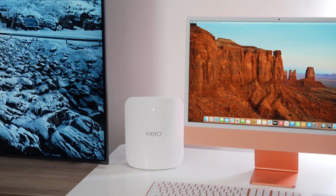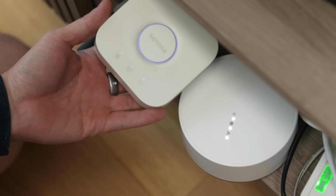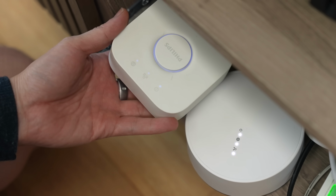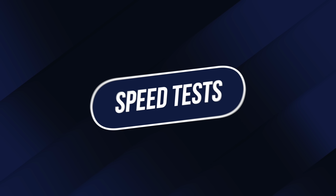The Max 7 supports Matter and has Zigbee built in, meaning I won't need this Philips Hue bridge. And more importantly, as more smart devices get their act together and support the right standards, eventually, all you'll need is just one router. No more hubs, no more bridges.